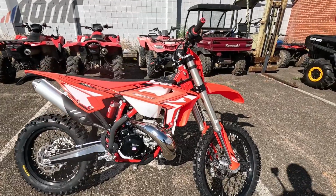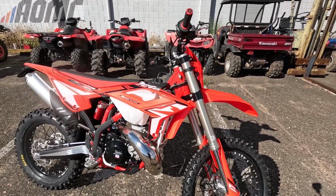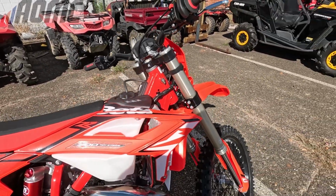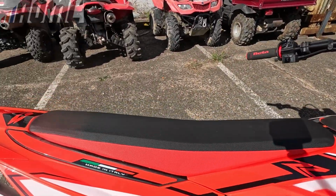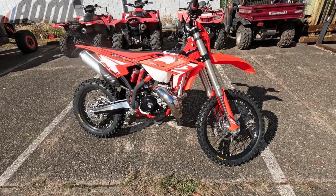This is a 2024 Beta 300RR. Let's check it out. All right, guys, minor updates. There's 8 bikes for 2024. I think there's 4 2-strokes and 4 4-strokes. The Sachs Forks bikes, these RRs, get updated fork internals and an updated seat, so as to be a little more comfy. These bikes are absolutely stellar, aren't they?